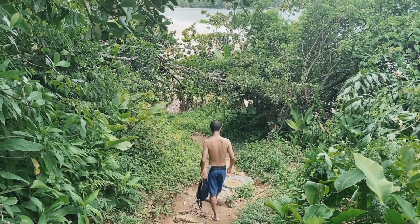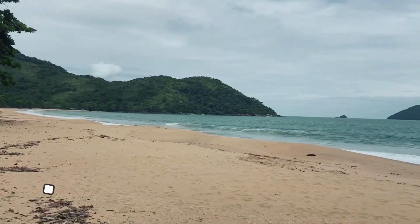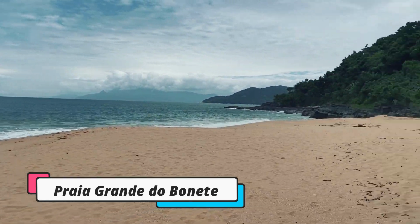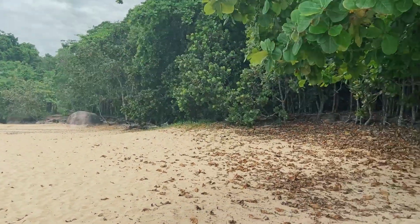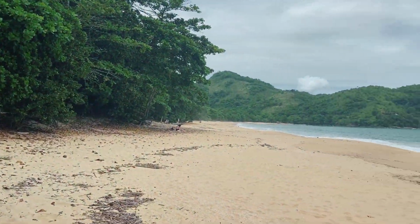And this is us arriving at Bonete. There it is in the distance. And we've made it here to Bonete Beach. I used to come here for like New Year's and Carnaval and things like that, so I used to see the beach really full, so it's kind of interesting seeing it now with not a lot of people.